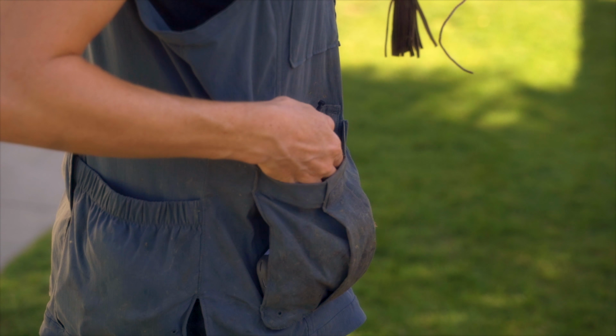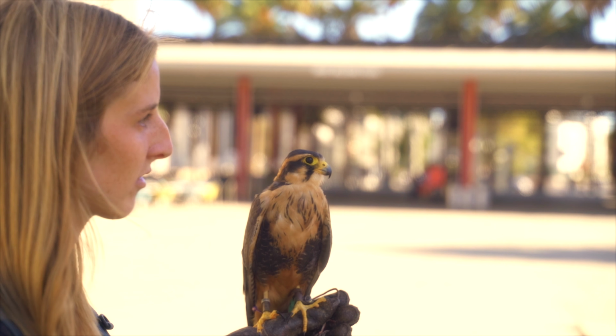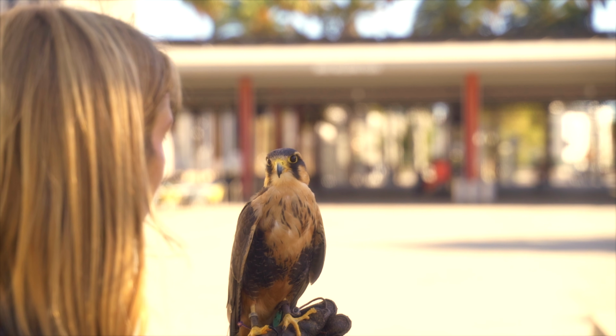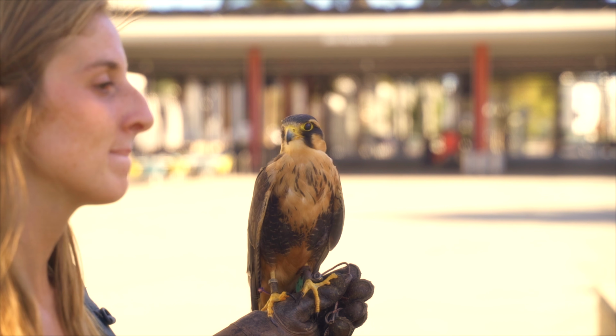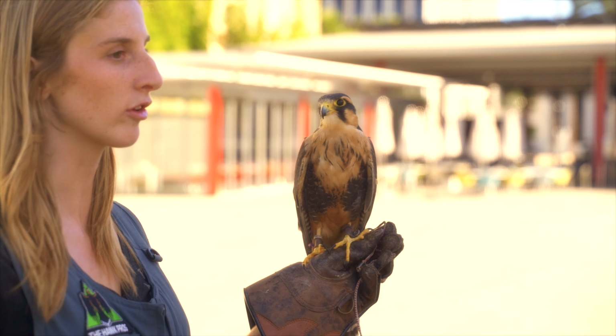This is about average size for them? Yeah, it's average size. She's a female, so they're a little bit larger than the males. So they're not going to get a lot bigger than her. So the females are larger than the males. Is that common? In raptors it is. Hawks and falcons, eagles, all of them.